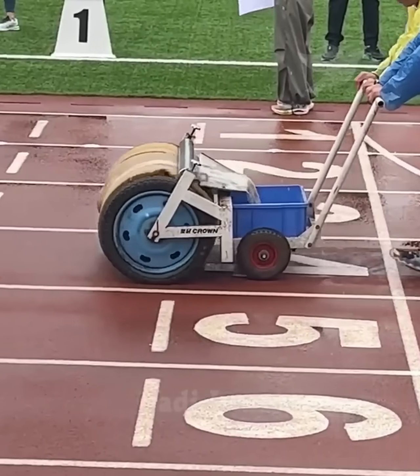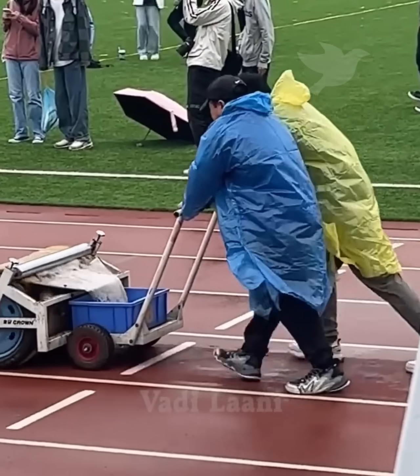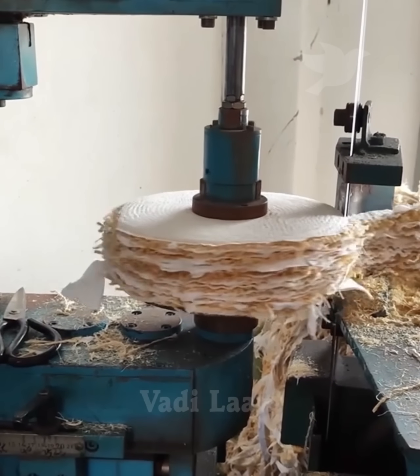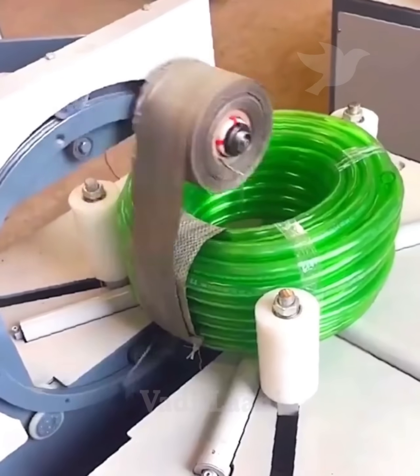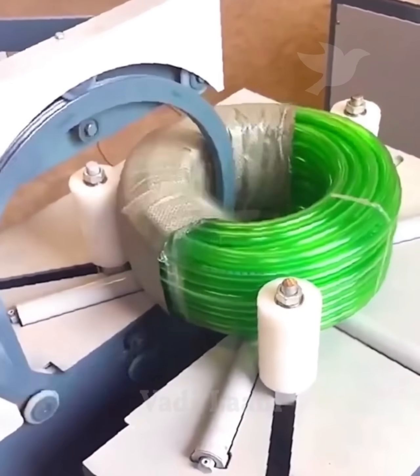Sometimes it rains at the stadium during competitions. In such cases, workers use a special machine that removes water in one pass. This machine quickly and tightly packs water hoses, reducing their volume when packed.